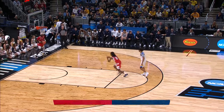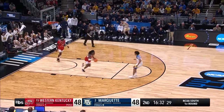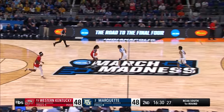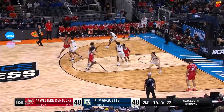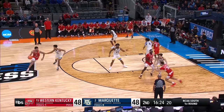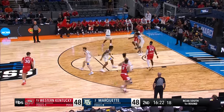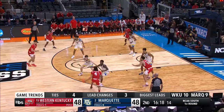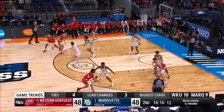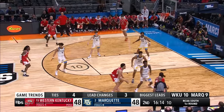His teammates went right to him at the timeout. They realized he was the one that had made those plays. Andy, what did Western Kentucky talk about during that timeout? Well, somewhat about me, because Steve Lutz just pointed at me and said, hey, guys, we've got to take care of the basketball. And that guy over there said Marquette's going to go on a run. Uh-oh. Oh, man. They're in the line of fire.